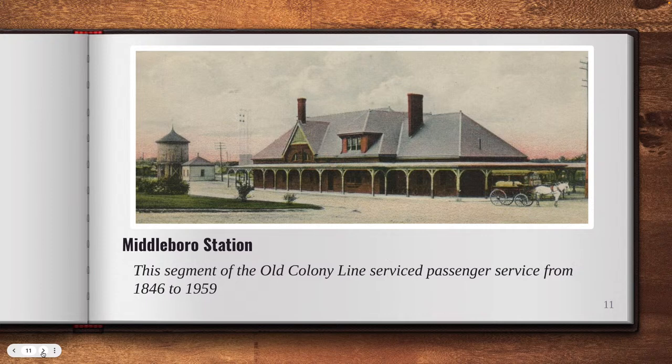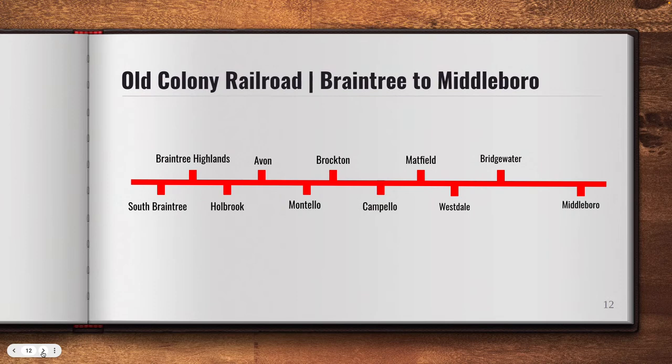The Middleboro line was a segment of commuter rail, not commuter rail, but a passenger train line that the old Colony Railroad had, serving passengers from 1846 to 1959. Right around 1959, a lot of the interstate highways were fully built, and a lot more people were moving from the train to the car. Things have changed over the years, and eventually a lot of people got sick of getting stuck in traffic, and there was another demand for passenger service. Then the MBTA started bringing back some passenger service down the line.